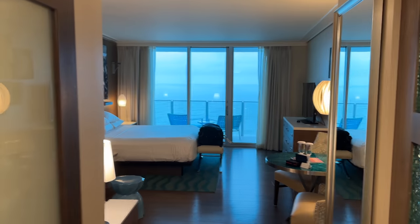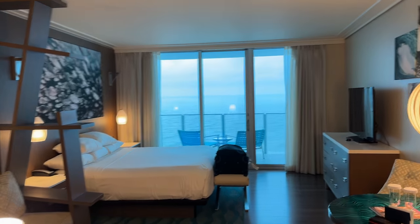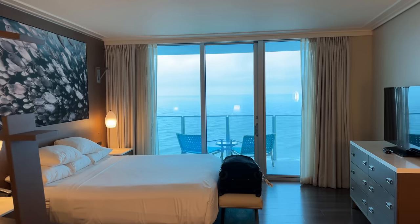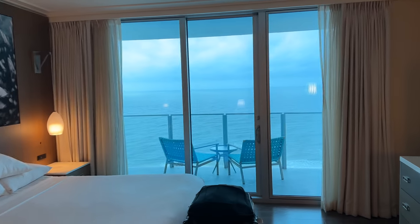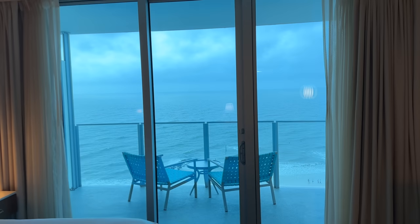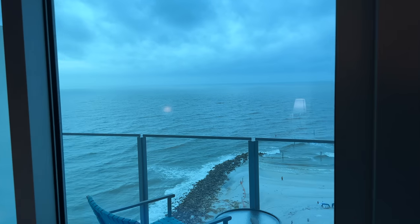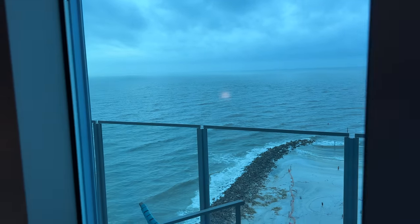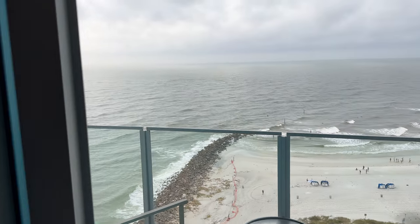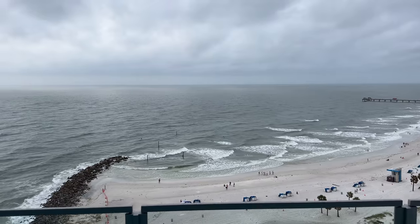Almost didn't work. I've done a few of these hotel room tours now, and I think I'm getting kind of the same routine, and I'm gonna stick with it. I don't start with the closet or show you the mini fridge. I get right to what everybody who's staying in a beachfront hotel wants to see, and that is their view. And I have to say, even though it is kind of a rainy, overcast day, this view is something else.